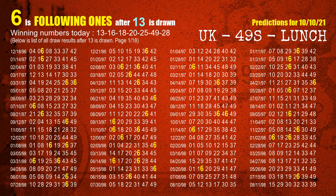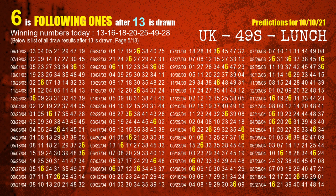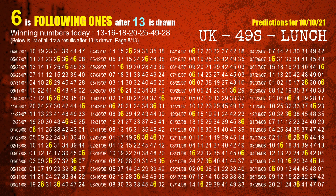First, we'll find out the following ones through today's result. Following numbers refer to those numbers being picked on the next draw after this one, and following ones are units digit of those following numbers. The first winning number is 13. We list all draw results which are after a draw with 13 as a winning number. The most frequently following units digit is 6, when 13 is the winning number in last draw. We already highlight the units digit 6 in yellow for you.